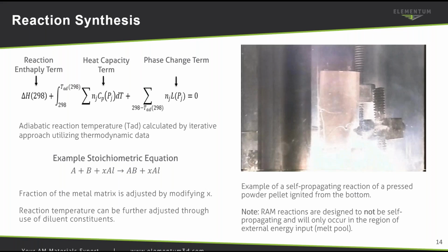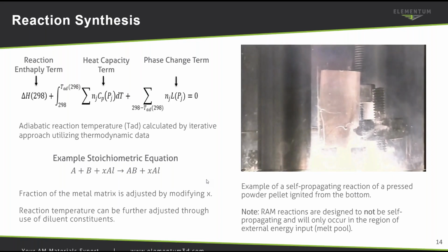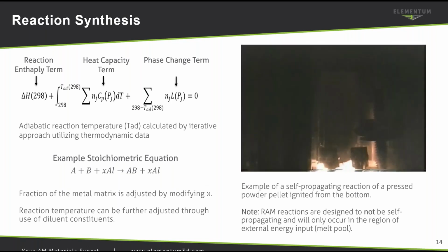An example of this is you have constituent A plus constituent B plus the bulk phase might go to form product phase AB with the bulk phase still present. And I have a little video here, so hopefully this plays okay for everyone. And this is an example of a self-propagating high temperature synthesis reaction.